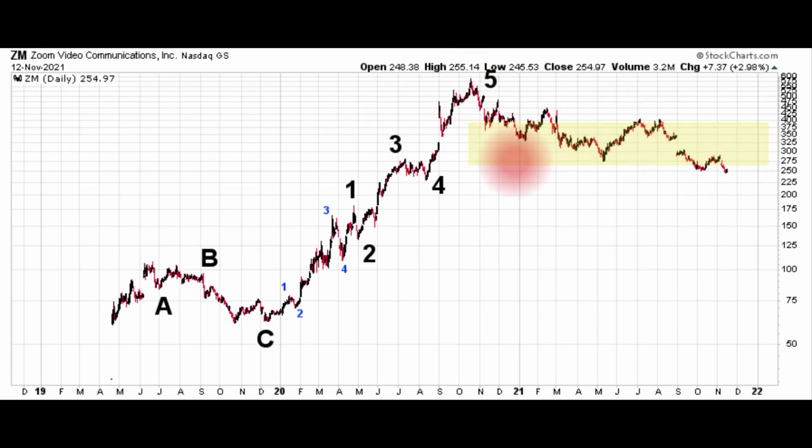Now, if we look at this yellow area right here, this area represents a Fibonacci retracement of this big 5-wave move. The very low end of this yellow area represents a 61.8% retracement of this big up leg. Obviously, it doesn't look that big from this view just because we're looking at a logarithmic scale, but this is a very substantial pullback.